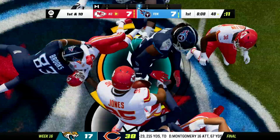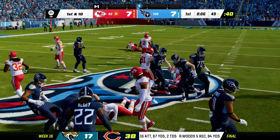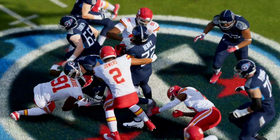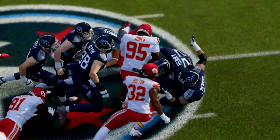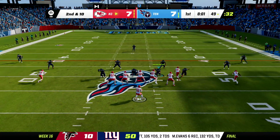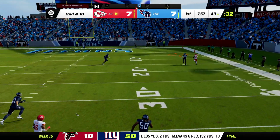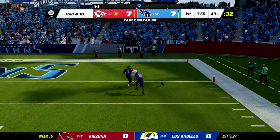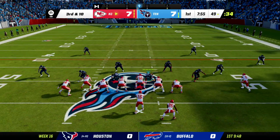Handoff goes to Derrick Henry, and Chris Jones rips the football away, and the Chiefs get their 2nd turnover. I haven't seen this before in Madden. He just steals the ball out of his hands. I didn't know that could happen. What do teams love to do after a turnover? Look for the big play downfield. And incomplete for Edwards-Helaire. Good coverage by Christian Fulton.